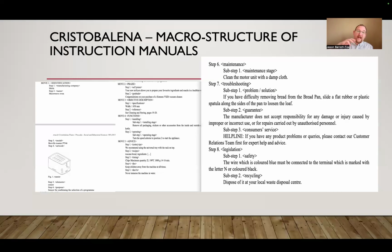So after identification and praise, the third move is objective description. Step 1, specification. Step 2, reference. Then you got the fourth move, function. Step 1, installation. Step 2, operating. Then you got the fifth move, advice. Step 1, extra tips. Step 2, recipes. Step 3, timing. Step 4, do's. Step 5, don'ts. And then step 6, maintenance. Step 7, troubleshooting. And then you have a sub-step in troubleshooting.